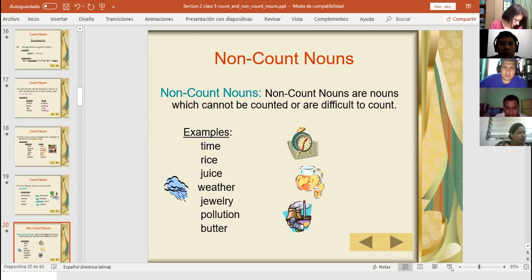Time, for example. Time in general, if you say, Jessica, how much time do we have left for class? Then time is in general, all right? And we're going to see the difference. When can we count time and when can't we? Because sometimes it's countable and sometimes it's non-countable. And I will tell you why. Jewelry, and the same thing with money. It's not here, but I'm just about to show it to you.